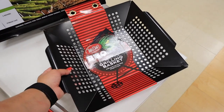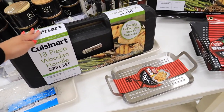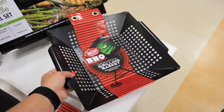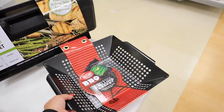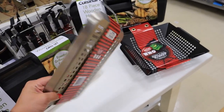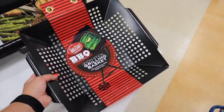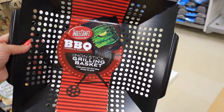We recently wanted to make skewers, but we didn't have skewers. But luckily some come in this kit. So we cut up the vegetables and because of the way we cut them up, they all fell into the grill. So something like this would have been awesome to have. This bigger one is only $10. And then this smaller sized one is also $10. So I feel like this one is honestly a really, really good deal and something that it would be really nice to have. And it's also nonstick.